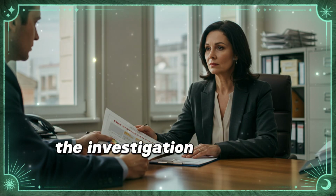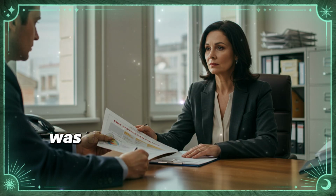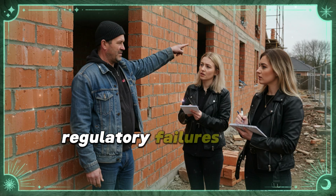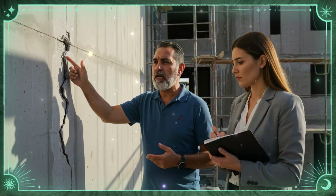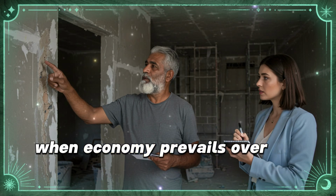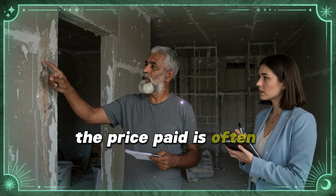The investigation concluded that the Grenfell Tower fire was the result of a series of mistaken decisions, regulatory failures, and a complete lack of priority given to the safety of the residents. This tragedy served as a sad reminder that when economy prevails over life, the price paid is often irreparable.